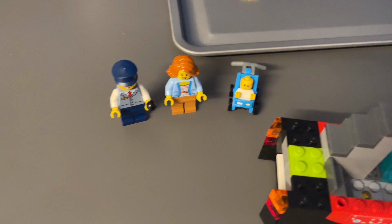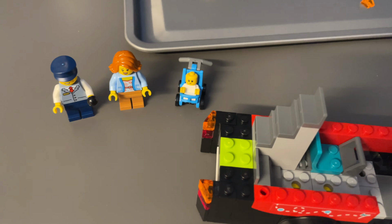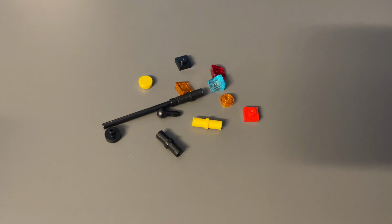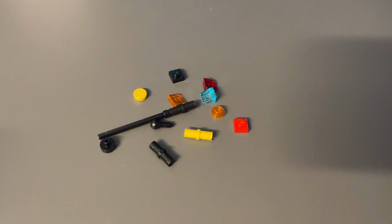I've just finished building the first bag. We've got our 2 minifigures, the driver, the passenger, and her baby, and construction on the bus is well underway. Time for bag 2. I finished bag 2, no more minifigures, but at least the lower portion of the bus is now finished. And with the last bag, we got our final 2 minifigures and finished off the roof. Time to put it all together. Once you finish building, these were the only leftover parts, nothing too exciting.